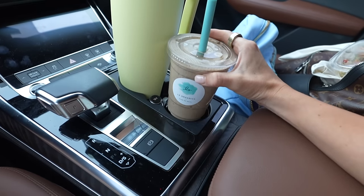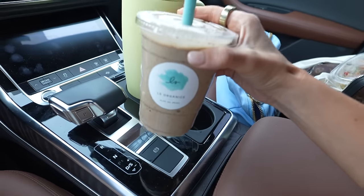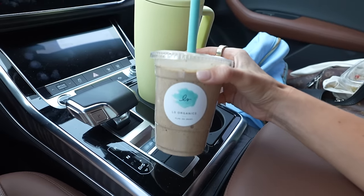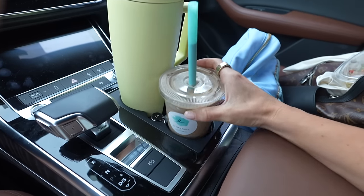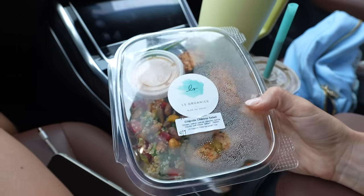Still obviously worth drinking. And it has chocolate vegan protein in it, cold brew, I think some cacao nibs, maybe frozen bananas. Pretty good. Also got this to bring with me to go to a coffee shop.